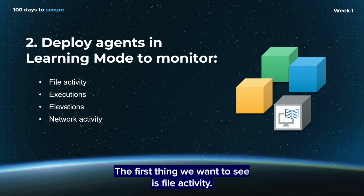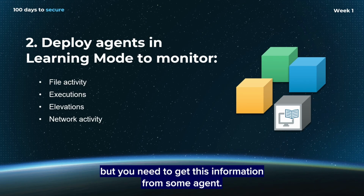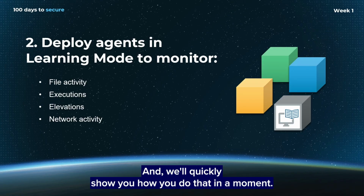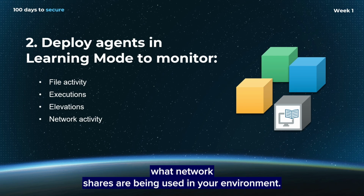The first thing we want to see is file activity. Of course, you can deploy the ThreatLocker agent to do this, but there are other agents you can use to get the same information, but you need to get this information from some agent. If you deploy the ThreatLocker agent, the moment you deploy, it's going to show you that, and we'll quickly show you how you do that in a moment. But file activity, you want to know what files, what documents are being read, what USB drives are being used, what network shares are being used in your environment.